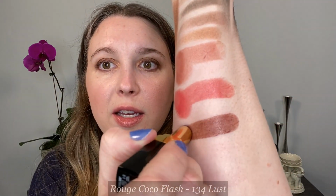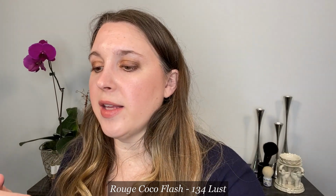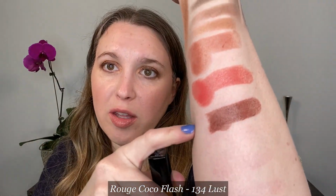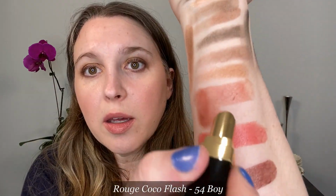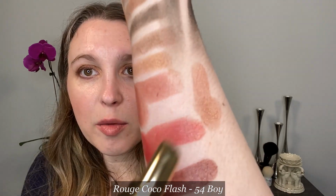This one here is Lust. I only wanted to include this because it has that brown tone and it doesn't really match with anything, but just for sake of comparison with the level of depth, this is number 134 Lust, which came out, I believe, in the last fall collection. And then we also have number 54 Boy, and I'm going to put this one right up here so you can see how that compares.